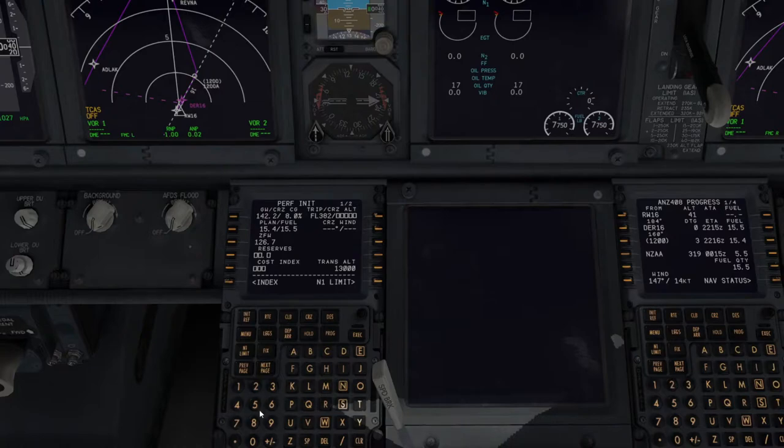Okay. And I'm just going to do it as 8. Oop, not a cost index of 8. I'll change that. And cost index will be 8.5. That's what I use on pretty much all of 737s I fly.